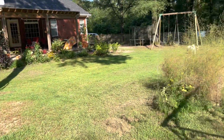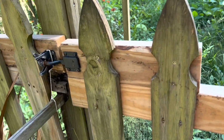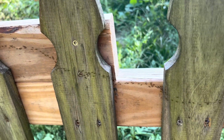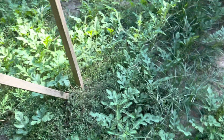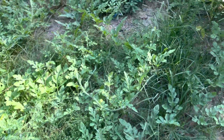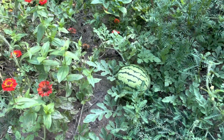All right, let's go into the garden. I must hate going in here. The ants, even though the pest control has been here lots, it really doesn't matter. Can you see those? Is it focusing? Oh, look at all the weeds. It'll take me forever to get these weeds, and there's watermelon. Oh, look it. There's a melon. Oh, there's several melons. Melons like heat.